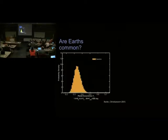So, we can extrapolate dangerously, and we have. We didn't find a lot of things that look like the Earth. We have candidates in this size and temperature regime around stars like the sun. They just haven't been confirmed yet. So we can try to do statistics. The question is, are Earths common? And we believe the answer is yes.